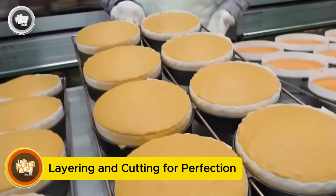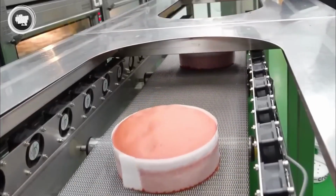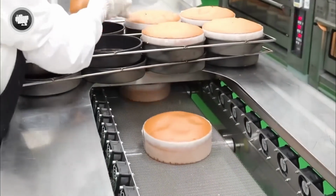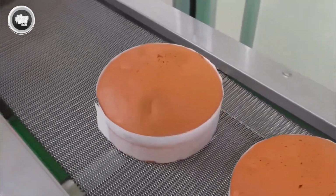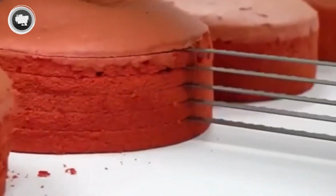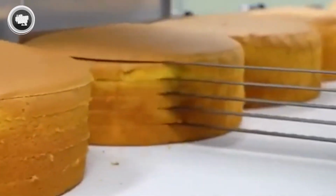Now, freshly baked cakes don't head straight to decoration. First, they need to cool down and be prepared for layering. Once the sponges reach the right temperature, they move on to conveyor lines where automatic slicers take over. These machines are fitted with high-speed blades or wires that cut through each cake with remarkable precision, dividing them into 3 or 4 perfectly even layers.